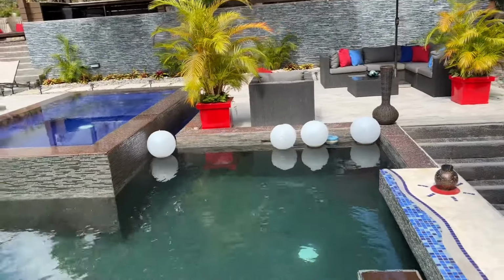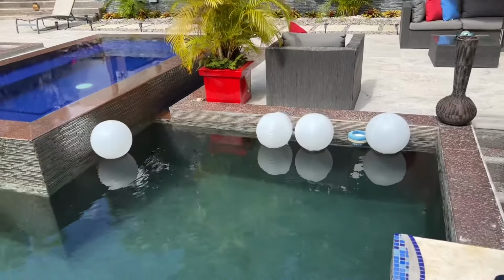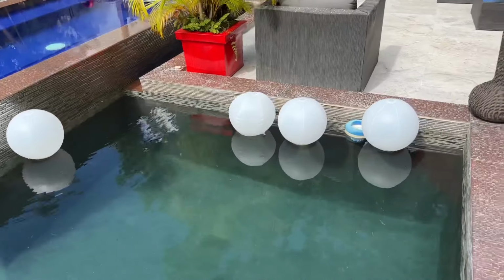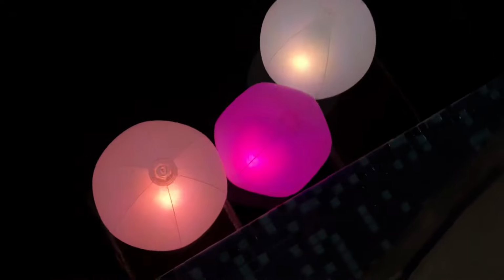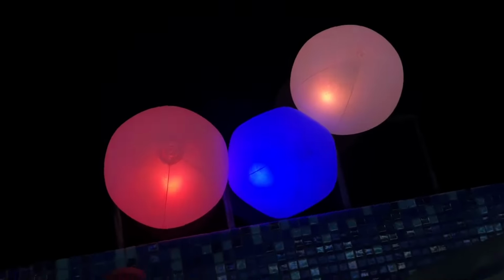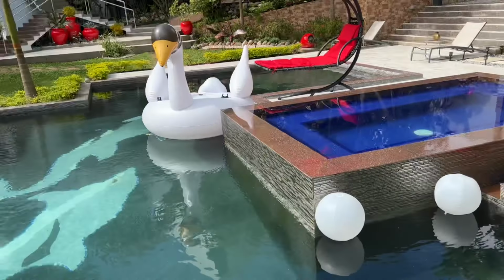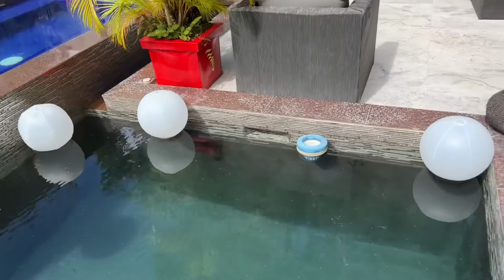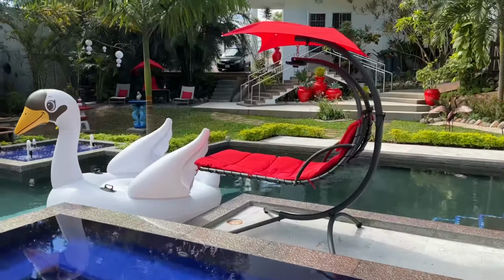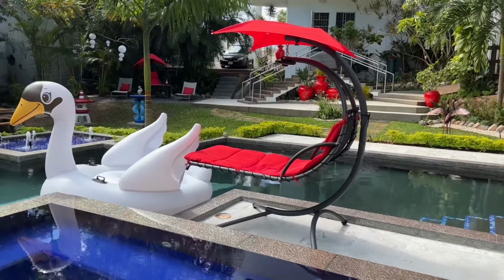Recently I wanted to experiment with some additional lighting in the pool, so we got these floating balls, and the light colors change, and they are solar, most importantly. So I'll share some footage with you of what it looks like when it gets dark and the colors are changing at night. So trying it with four, and if it works well, then we can look at getting a few more.